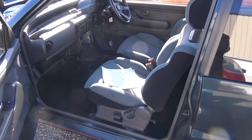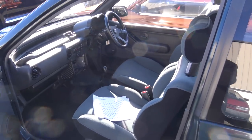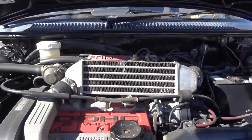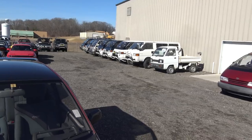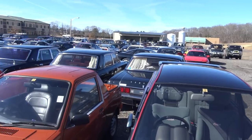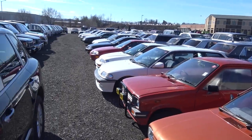It's just in such excellent condition too. Not only is the car so cool and unique, but it's just like pristine. Functional hood scoop for the intercooler there. God, I love it so much. I mean, folks, we could spend hours and hours just out here. I mean, there's just so many stories and just unbelievable cars just in this back lot.